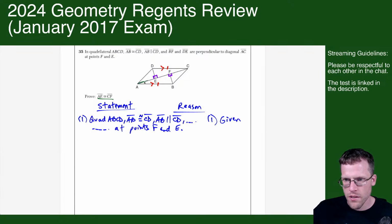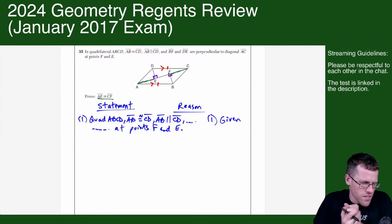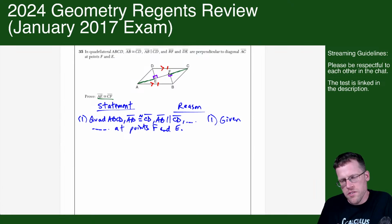And our goal is to prove AE is congruent to CF. So AE is congruent to CF. All right. So that is the idea. So we have CDE congruent to ABF. Actually, this one, technically, I would need more statements and reasons than 6. But yeah, you could say this in, yeah, actually this one, let me think.